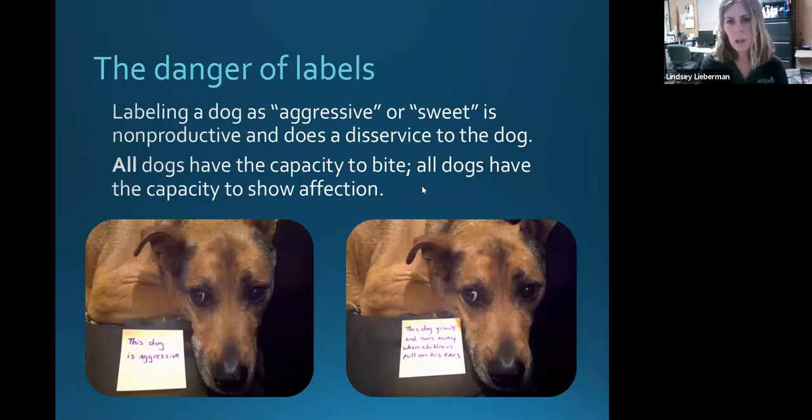Oftentimes we'll label our dogs. Some people will say that their dog is sweet or their dog is friendly. But more importantly, we need to give our dogs credit for being multifaceted creatures just like us. I am not always friendly. I am not always short with folks. I am not always funny. I'd like to believe that I'm always funny, but I know Kelly's thinking, no, you're always funny, Lindsay, always.